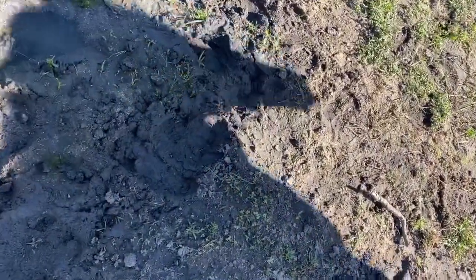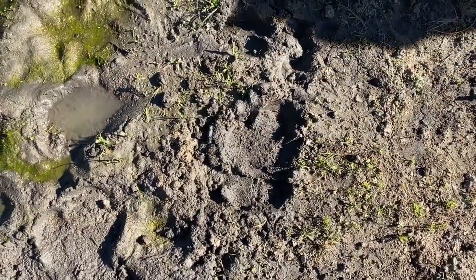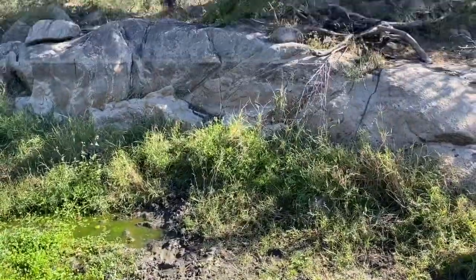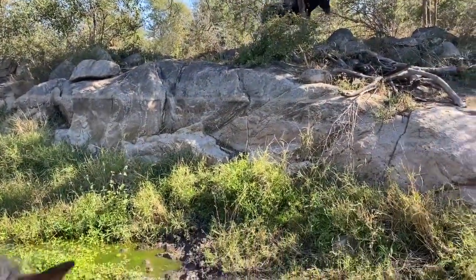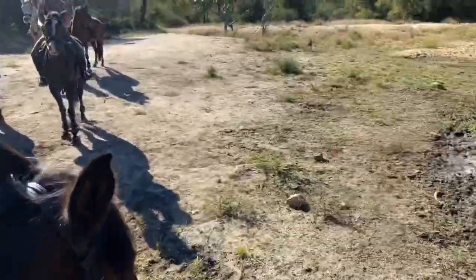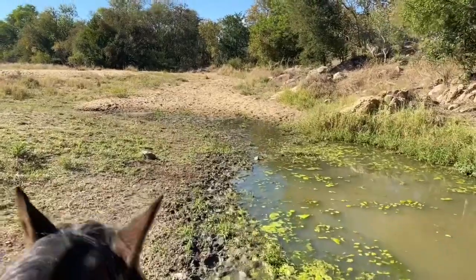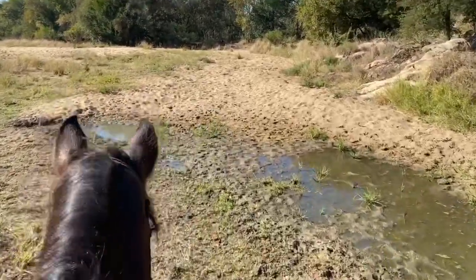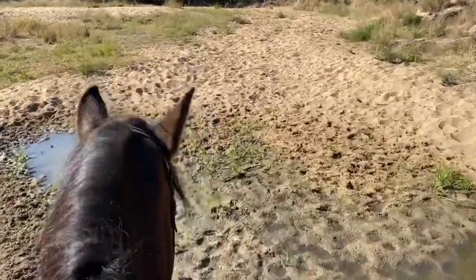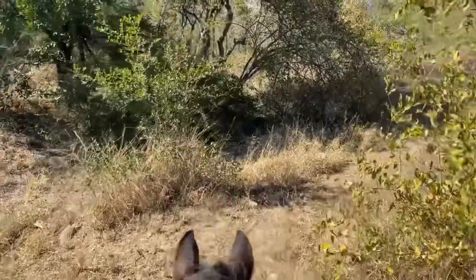Kind of fresh, but not really steaming. Anything up there, eh? Nine. Well, there was two here, a cow and a calf. There we go. Right up here.